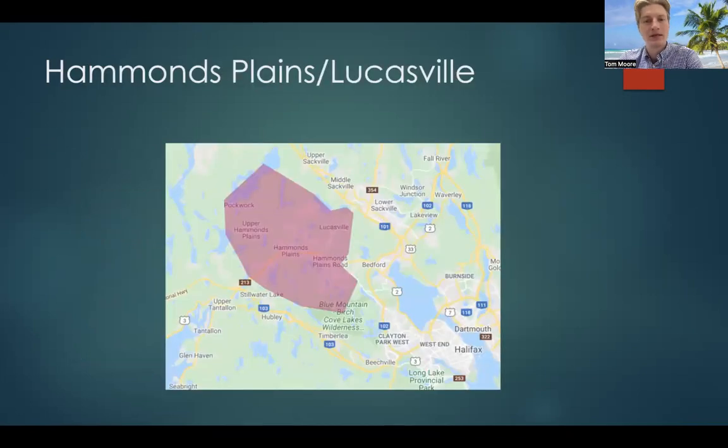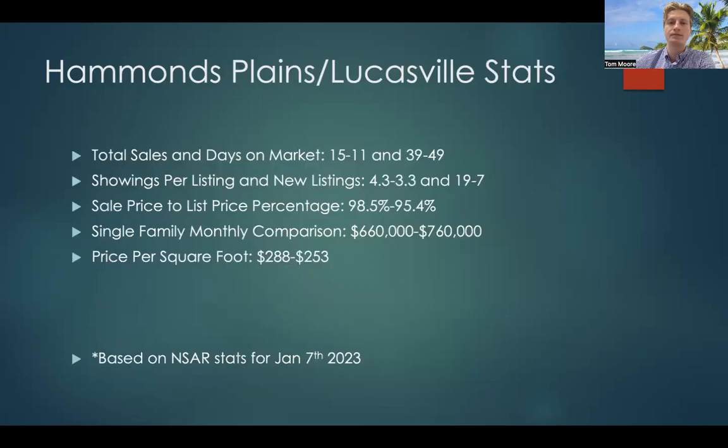Hammonds Plains, Lucasville. So this is again lake country. This is where the fires were this past year, and they're generally larger properties, nice homes built, I mean, it depends, but 30 years ago or so. It really depends on the neighborhood, but larger homes as well. Again, 25 minutes to downtown.